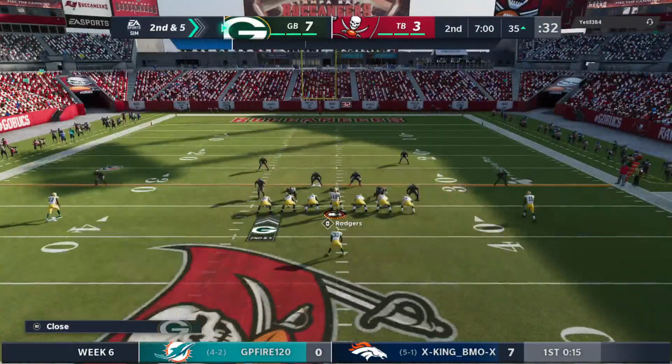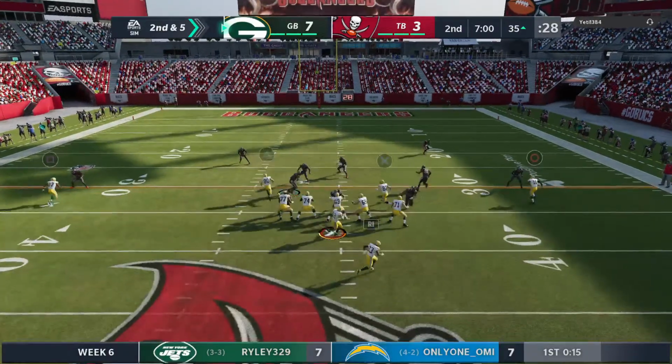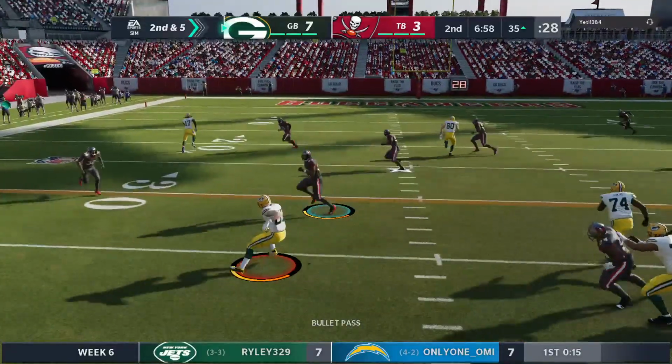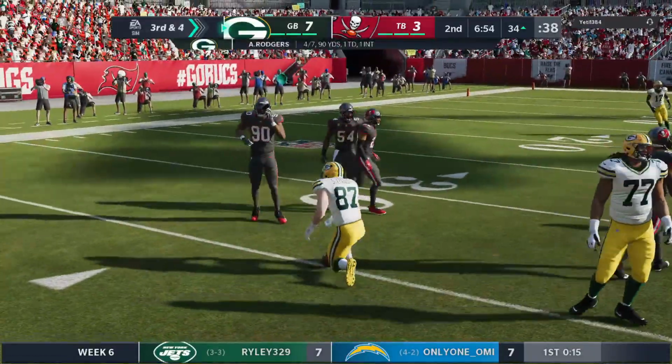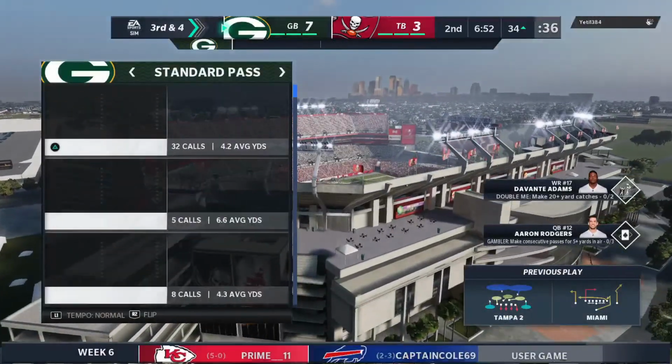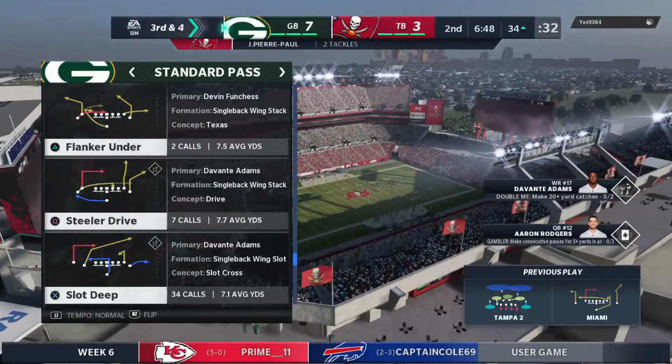2nd and 5 after the 5-yard completion on first down. Rodgers now to throw. Making the catch is Sternberger. And they'll be inside the 35 now at the 34-yard line. They follow up the gain of 5 by only getting 1 there on second down.